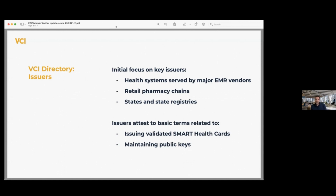For issuers to get listed in the directory, they simply have to attest to some basic sets of terms, which will be available for everyone to evaluate in the very near future. But those effectively include things related to issuing smart health cards that are properly formatted in terms of the data included, the signatures, and have passed all of the various validation tools that we've provided. And there are some requirements around maintaining public keys so that when you do issue smart health cards, folks are able to use those in perpetuity as they need to.